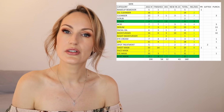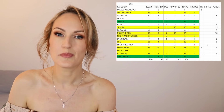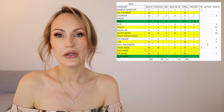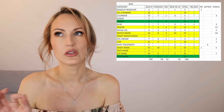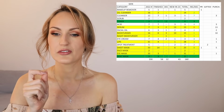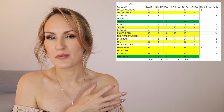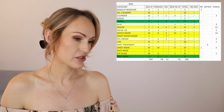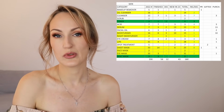I'm not really sure that I would bother bringing toners back into my stash unless I got them in PR or something. It's not likely to be something that I would purchase. In saying that, there have been a few hydrating toners that have caught my eye this year, and maybe I might be interested in buying them in the future because my skin is so dry. But for now, this is a category where I don't have any products.